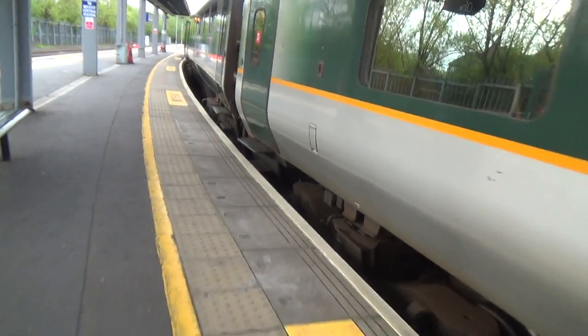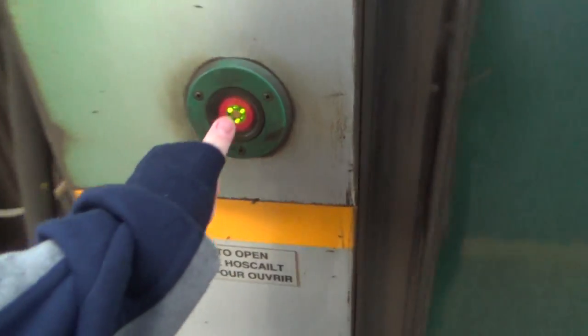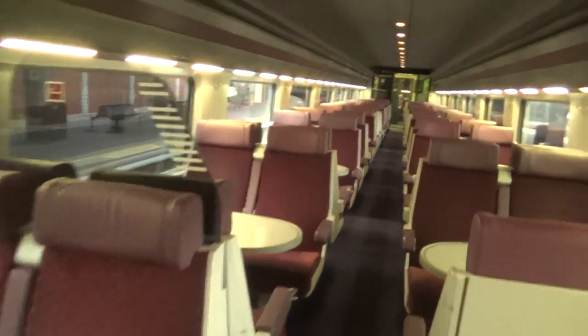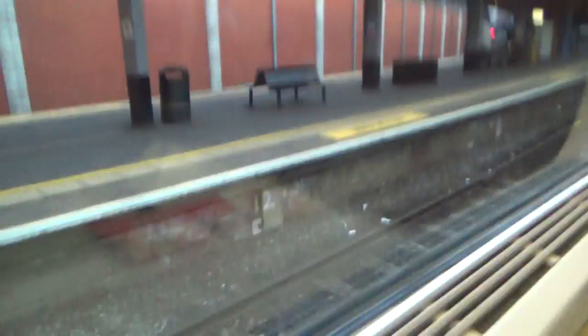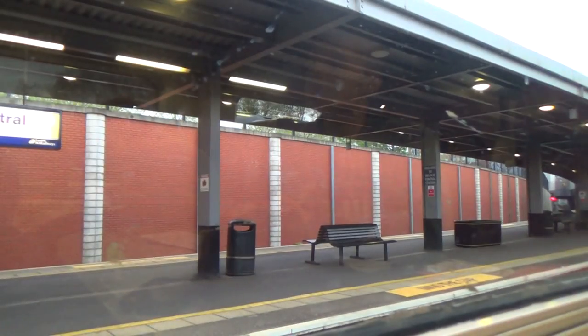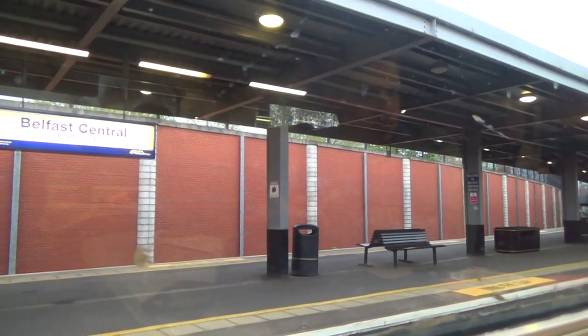Okay, we're now going to board this 0650 Enterprise. Set is 904 and 227. Same set we caught from Lisburn yesterday. Okay, that's going to be it until we depart. Okay, we're now departing Belfast Central. Bang on time at 06:50.